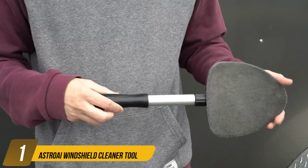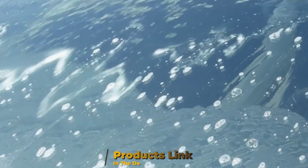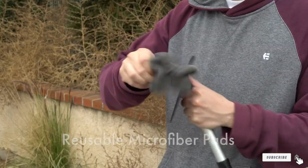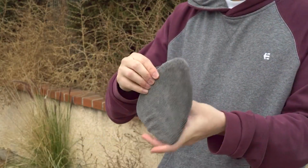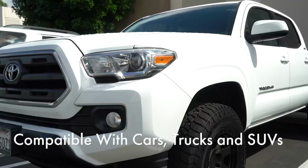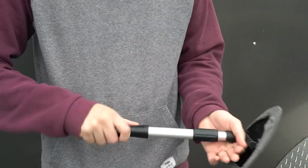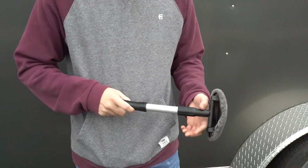Number 1. Astroai Windshield Cleaner Tool. Say goodbye to streaky windshields with the Astroai Windshield Cleaner Tool. Its dual-sided microfiber pad scrubs and polishes effortlessly, while the ergonomic handle ensures comfort and reach for every corner of your windshield. Compact and durable, it's perfect for car mirrors, sunroofs, and even household windows. This early Black Friday deal is ideal for drivers who want a sparkling clean car, saving time and effort while keeping every drive safe and crystal clear.